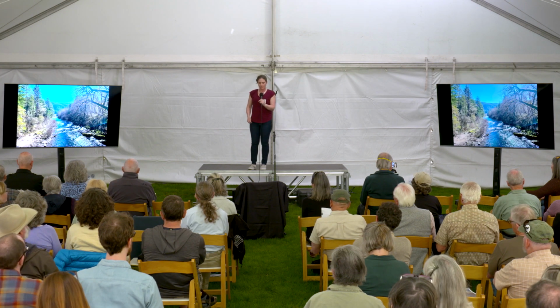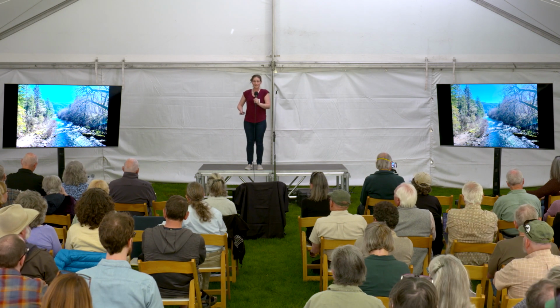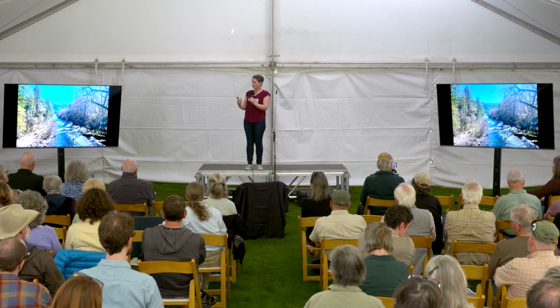Oops, sorry. And so this is a photo of the Molalla today. It looks really beautiful, right? You look at it, it's clear, good water quality. There's a lot of trout in this river, so we think this is a really positive place.